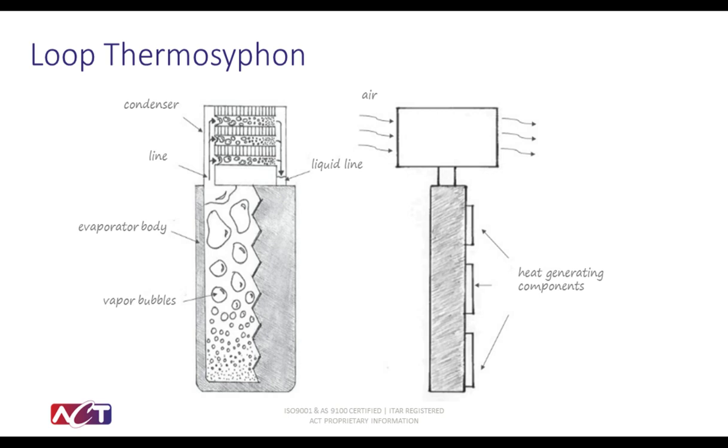As shown here, the configuration of the evaporator could be an aluminum plate where you mount your heat-generating components like a typical liquid cold plate solution. The fluid evaporates and naturally rises to a tube-fin type condenser. Air is blown across the condenser where it condenses the vapor into a liquid and it falls back down and continues the loop. And that's how a loop thermosyphon functions.